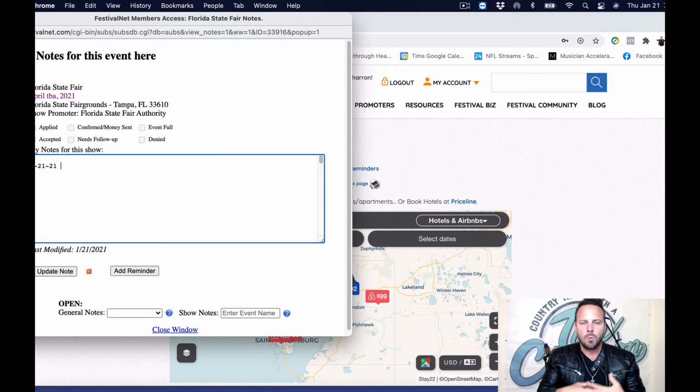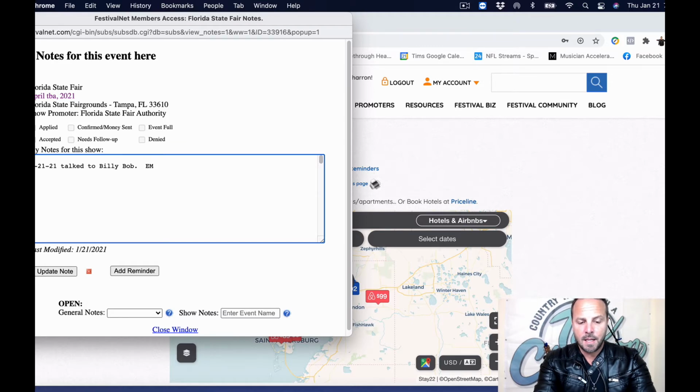I talk to them, and whoever I talk to or whatever is said, just whatever details there are, I'll write it out right while I'm talking to the person. Talk to Billy Bob, and then if he gives me the email address, you put the email address. I use little codes, like EM is I emailed him, or if I left a voicemail, I put VM. If I send a postcard, I put PC.